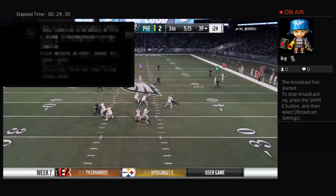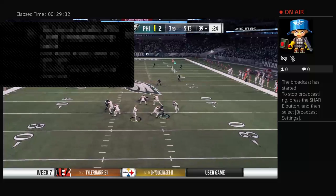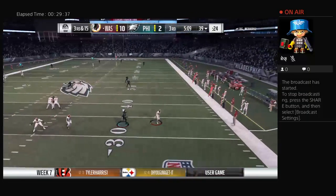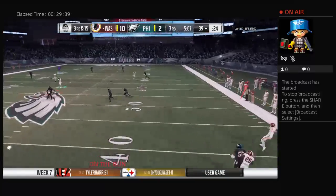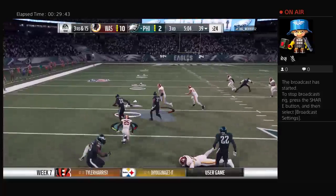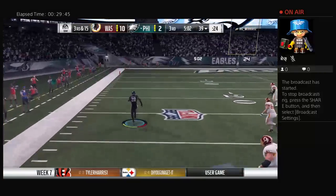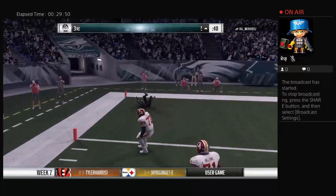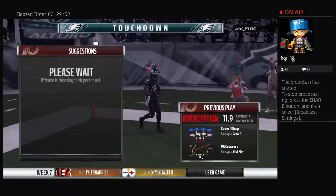They go play action. Cousins. Flushed out right. Oh, you saw that one coming. It's intercepted. Thrown back across his body. Picked off by the Pro Bowl safety Cam Chancellor. And he'll score. Touchdown, Eagles.